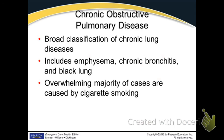So let's look at some of the conditions right quick. Chronic obstructive pulmonary disease, or COPD, we've talked about that already. That's a broad classification. Emphysema falls in there, chronic bronchitis, asthma, CHF, they all fall in that COPD because it's chronic over a period of time. And for you guys, make sure that you note this. The overwhelming majority of these cases are caused by cigarette smoking. If you haven't started smoking yet, stay far away from cigarette smoking. Right? It's a killer. And it's highly addictive.